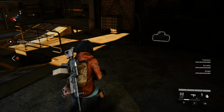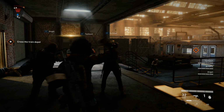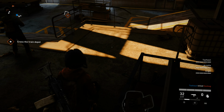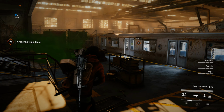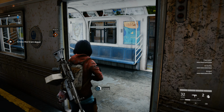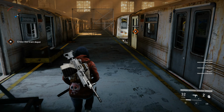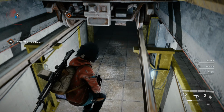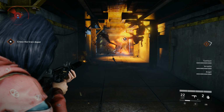So somewhere here there's something lurking. I'm going to grab these grenades while I'm here. Come on. There we go. So basically we have to cut through the trains. Press and hold X on the doors. And then down below the trains we've got a little tunnel. Now this can get a bit intense sometimes down here.